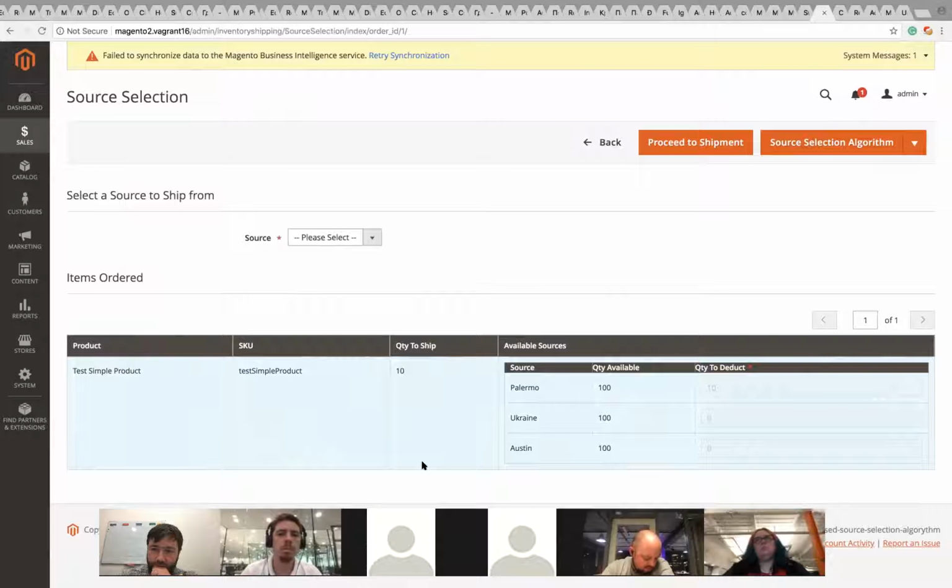Does that make sense? So you're saying that if there's insufficient quantity in the source that the customer selected, it's going to propose the transfers. So it will show it. You can't actually deduct it from the stock of the actual physical store, and then it will just give the second best option it has, because you actually have to do something.